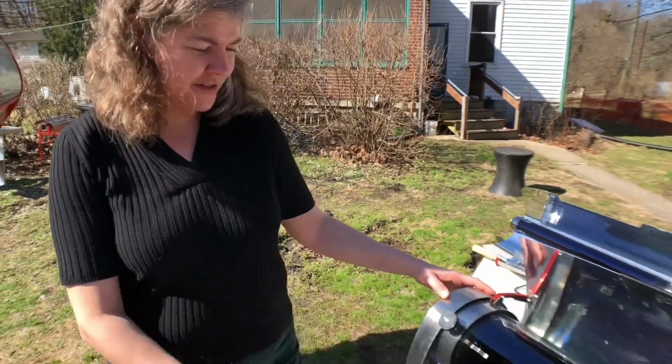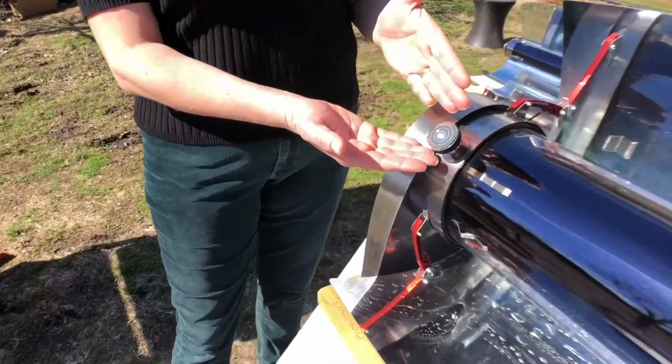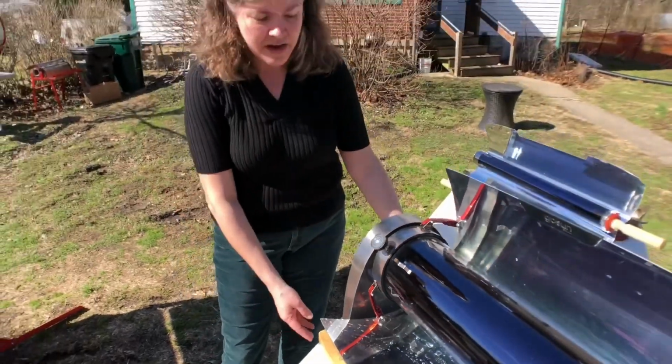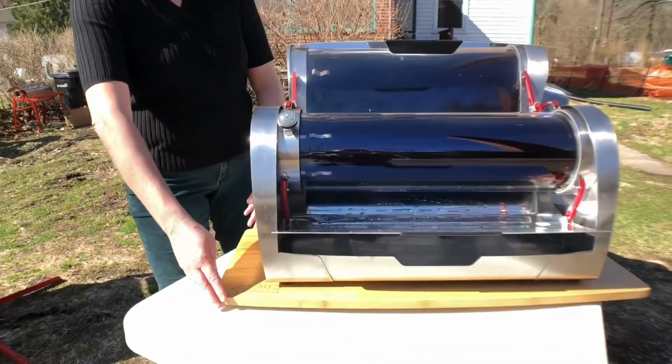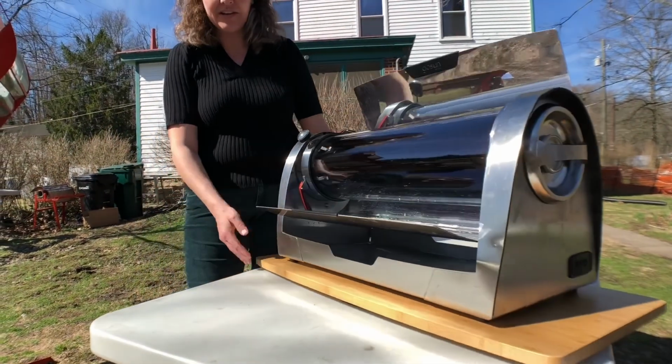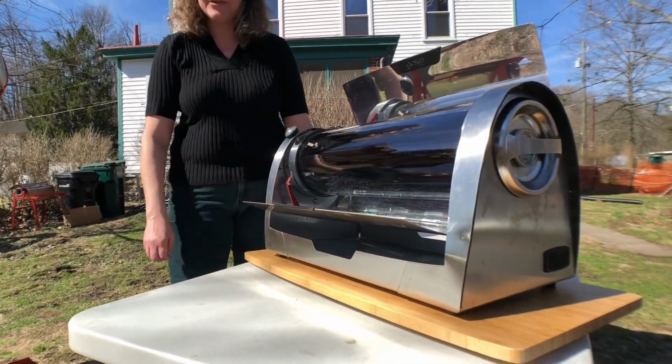Some folks have asked us what's the best way to keep their grill oriented to the sun. Of course, you have the GoSun dial, taking the guesswork out of things. But I find sometimes on my front porch, I need a little rotational assistance, and that's where a lazy Susan, such as this wood board, would come in very handy.